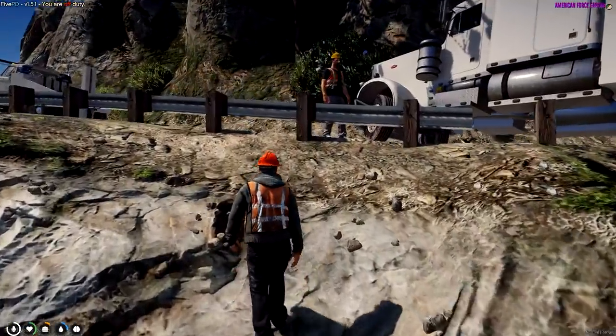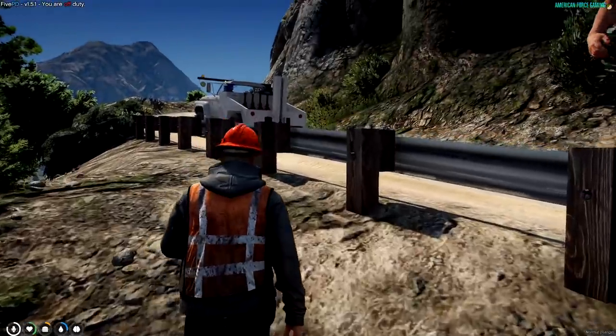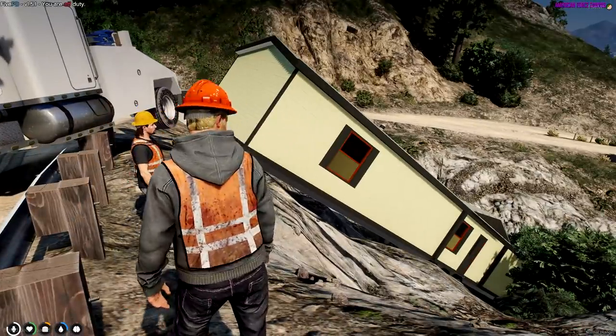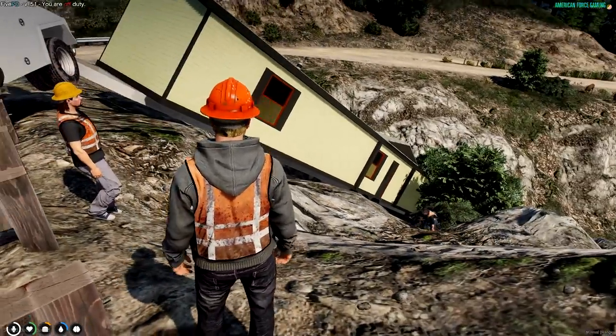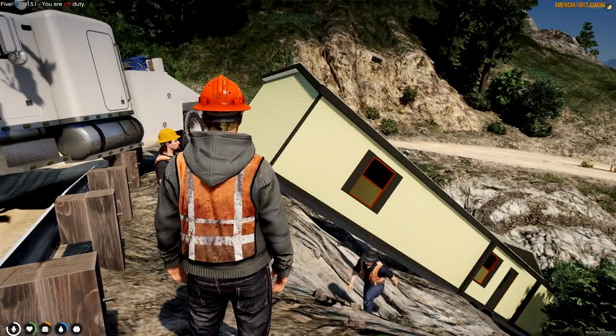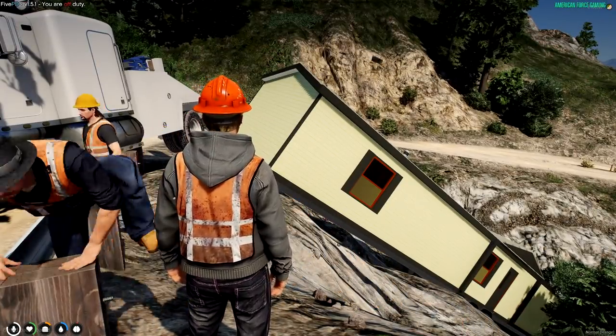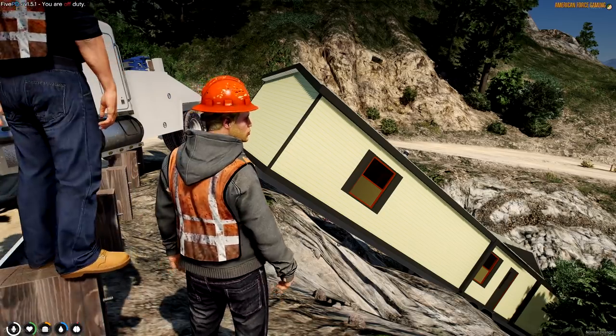What'd we mess up on? Oh my gosh, we got a shaker. I think you should have taken a different route. Well, we know that. What should we do now? I'll call the client. We're going to have to get a tow truck in here. That, I know for sure.